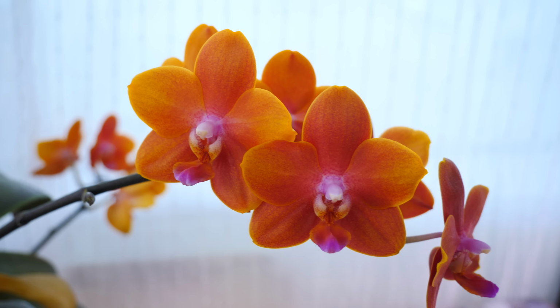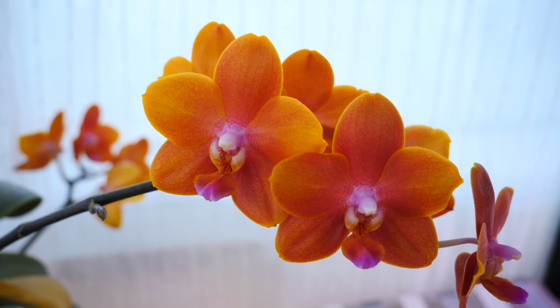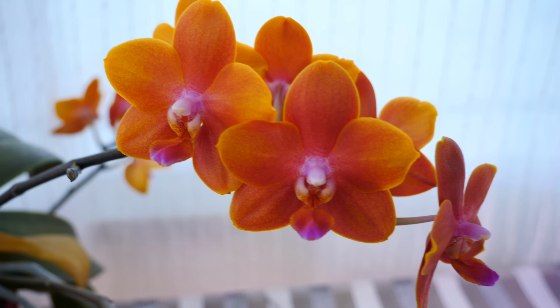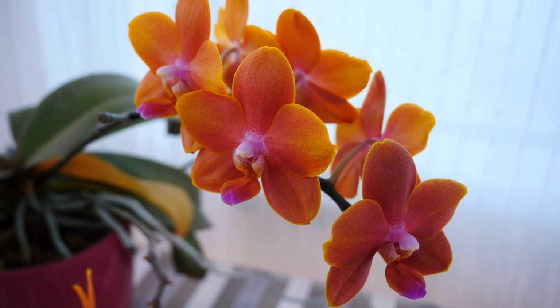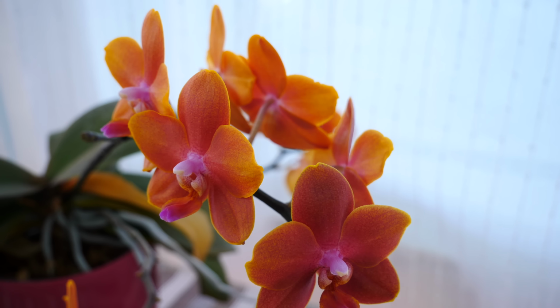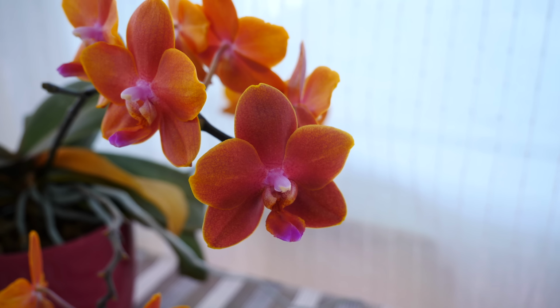And this is not the only one. At the flower shop, you will have even bare flowered orchids that have an orangey color, but if you look closely, you will notice there is either a halo, which is a little lighter colored, or there is an undertone of purpleness to it. It's not really pure orange. And no, these orchids are not artificially dyed.